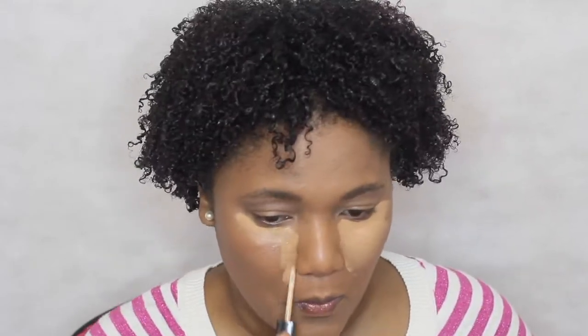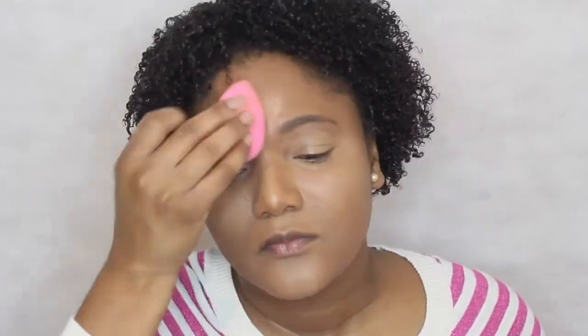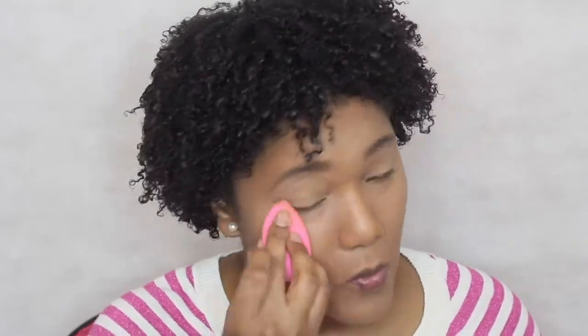I don't know, it's something about the consistency of this. I feel like I'm having to use a lot. Like I'm having to constantly put the applicator back into the concealer. It doesn't spread as evenly as I would like it to, but I do like the color. As far as I can tell, the color is pretty good.